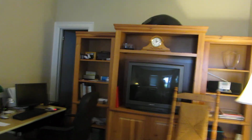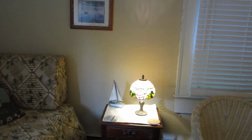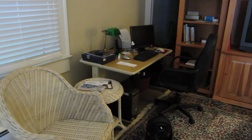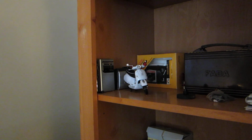Rest of it is just apartment, living room, television. Another little nice feature is a sailboat, and the Tiffany lamp that I like so well. It's not an original Tiffany. It's made out of plastic, but it's kind of nice. And this is the nerve center of the place, the computer and desk and everything like that. And another thing I enjoy is my Seth Thomas clock, and my collection of toys that I'm kind of reclaiming from childhood. A model of a Vespa scooter, and that's a GTS 250 if you want to look it up.